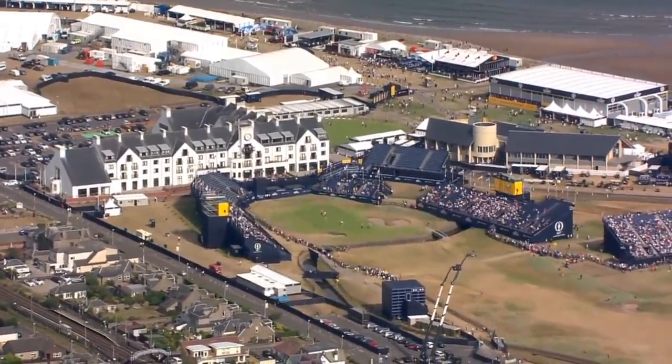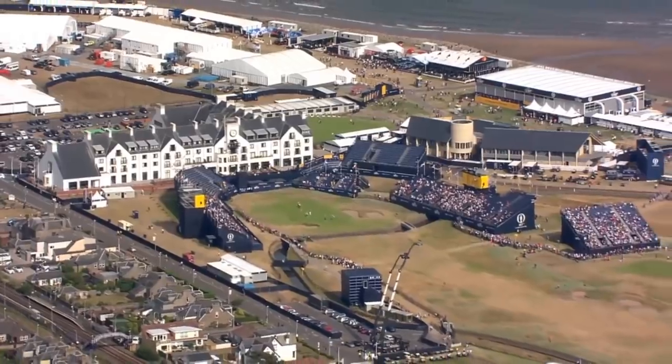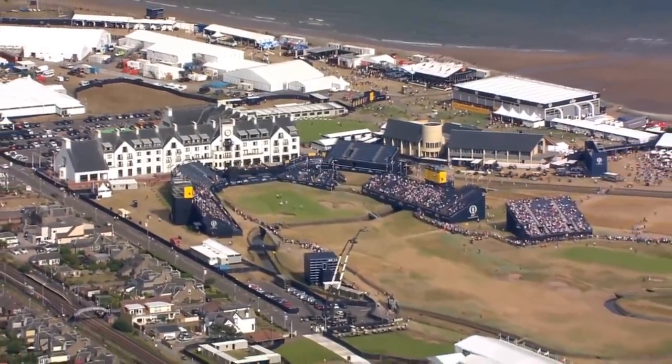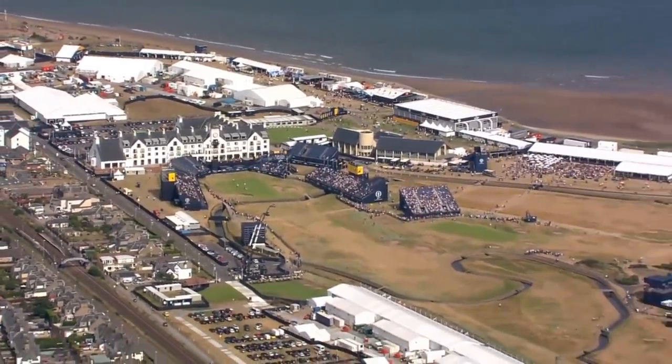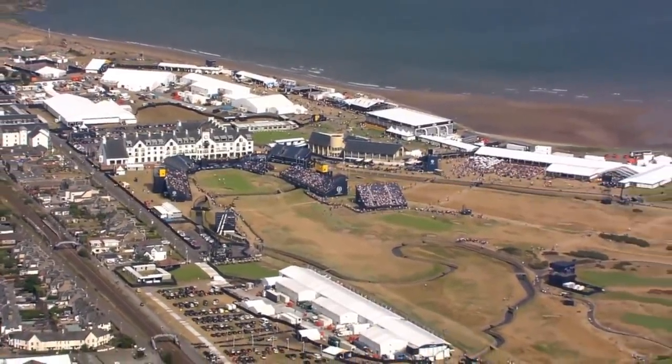There's the new clubhouse, as you see the white hotel, and then look to the right of that and you've got that cylindrical building. That's the new clubhouse, literally just opened this year. Very nice it is too.